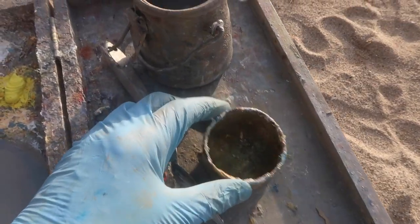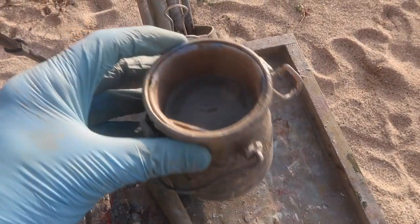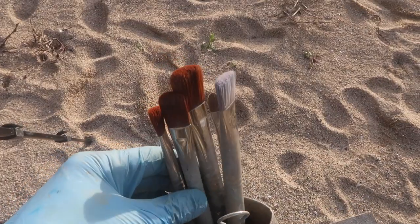All right, I'm gonna use Liquin for my medium and then odorless mineral spirits in a brush cleaner for cleaning my brushes. I've got an assortment of brushes here.